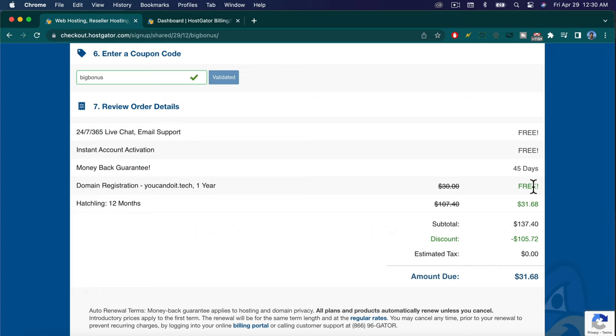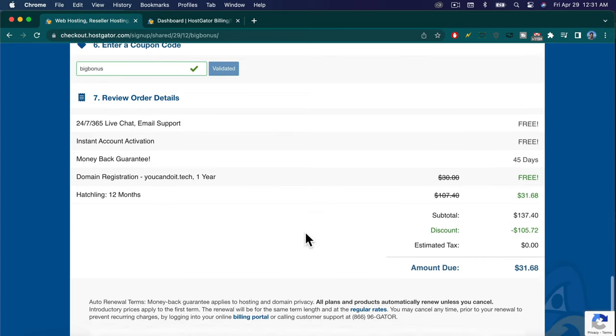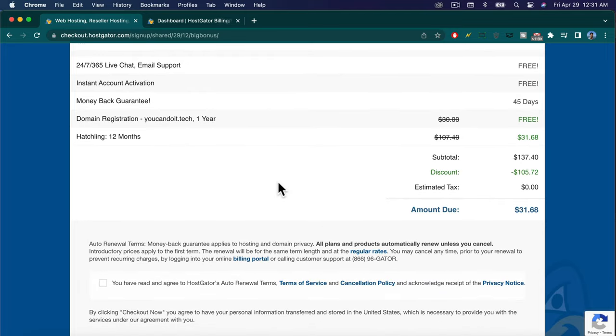We've got our domain name for free. Hatchling for 12 months is discounted. You don't even need to look at these black numbers with the line through them. Just look at what we're paying, which is going to be $264 times 12. Again, you don't need to look at the black number. Discount's awesome. And we're now ready to become a HostGator user.